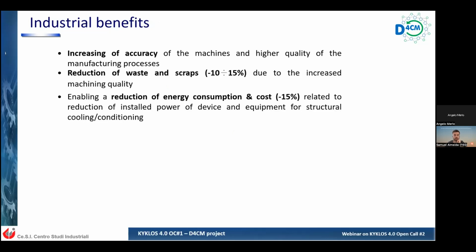Okay, for the benefits, I would like to emphasize the last point, that is the reduction on energy consumption. That was also an objective inside the Kiklos framework, no? The circularity and the sustainability aspect. Reduction minus 15%. This is not just a number put here, it's the number that is due to the saving of energy thanks to the possibility to compensate and to predict energy anomalies. So you avoid any conditioning and thermal conditioning system inside the machine, so thermal cooling of fluids and others, in order to stabilize the machine.